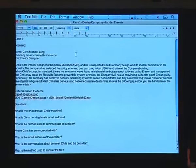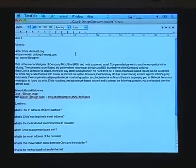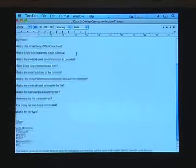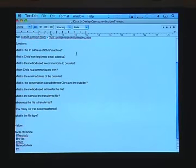The case involved an insider leaking company proprietary sensitive information, and the students were given a packet trace to work with and try to answer a few questions. These are some of the questions that were asked: identifying the source, identifying the accomplice, who the insider talked to, what file was transferred from the company, the name of the file, and so on.